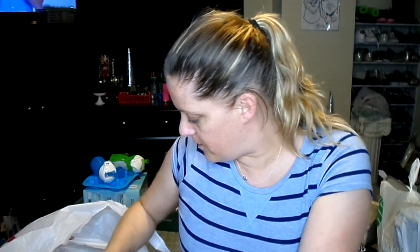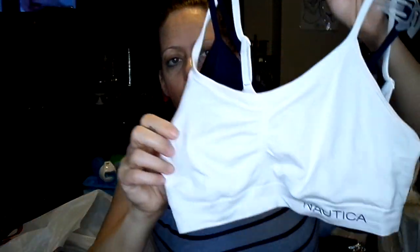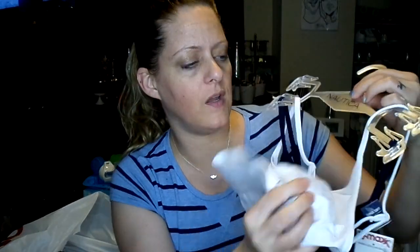I also picked up, I took one off because I was trying it on. So it's this two pack of sports bras. They are the Nautica brand. So it's just this white one. This is Nautica in blue. And then the blue one that says Nautica in white. Now the tag on it says $42. The other tag says compare 18 and I paid $12.99. So $12.99 for two sports bras.